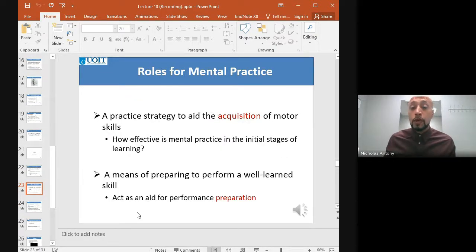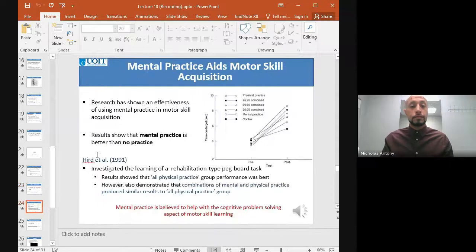And so what research wanted to look at was the role of mental practice in a practice strategy to acquire a new motor skill, and the role of mental practice in a skill that we've already learned, but to prepare yourself for game time, for example. So there are 2 roles of mental practice, and that's what research has looked at. And what research has found is that mental practice is effective. It's better than no practice at all.